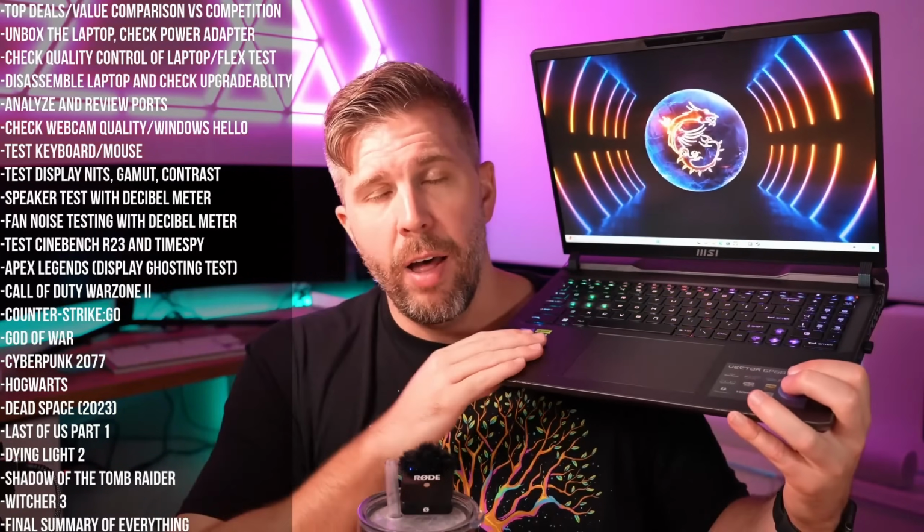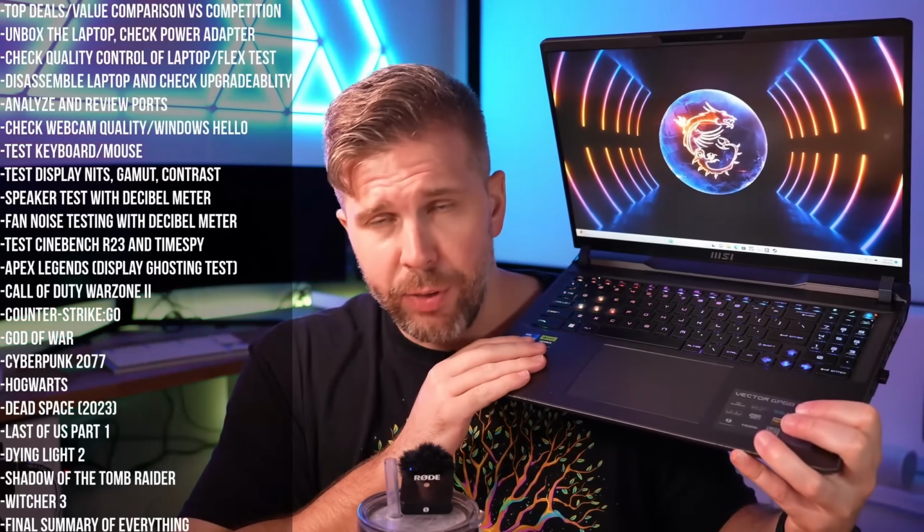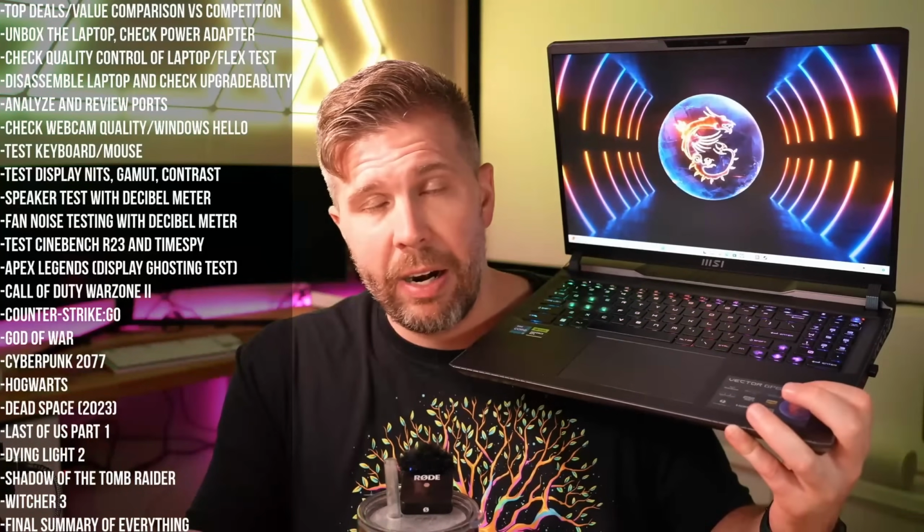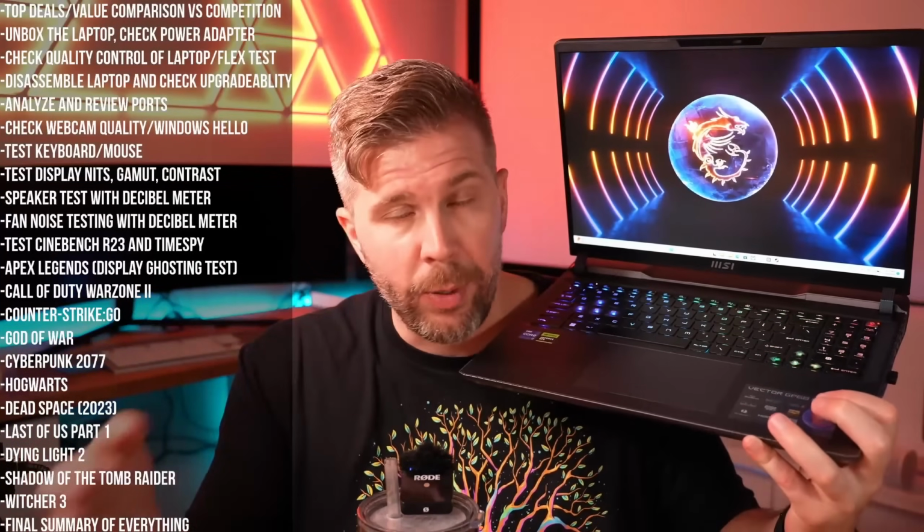The webcam on this was better than I expected for a 720p resolution webcam. Good detail, but it's only 720p, so it's not very good resolution on that webcam. It is an IR webcam, which allows you to do Windows Hello, and Windows Hello worked really well with this laptop. I really like that.